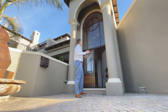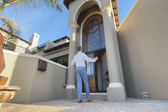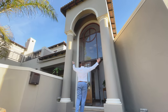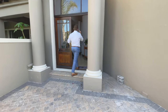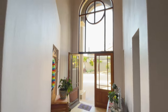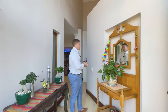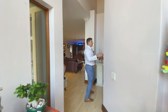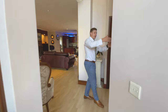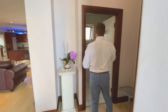Now upon entering this home, we've got a truly magnificent entryway. We've got these huge, beautiful pillars with a double door, and then this massive window at the top here. We've got a double volume entryway where you can receive your guests. And then just right around the corner from the entryway, we've actually got direct access from your garage into your house, or from your house to your garage. And we also have this windowed guest loo.